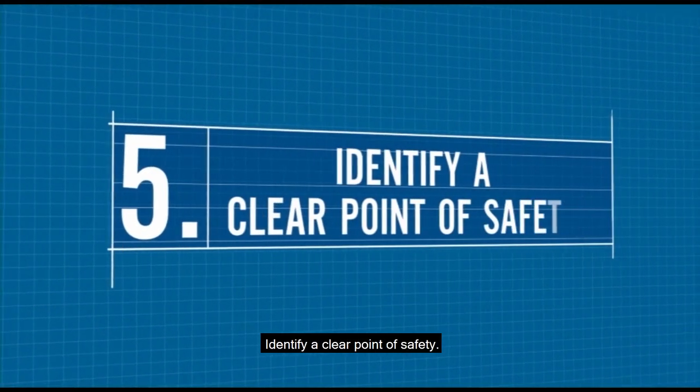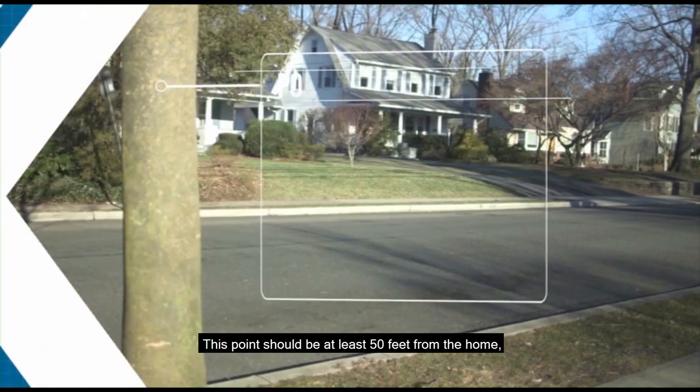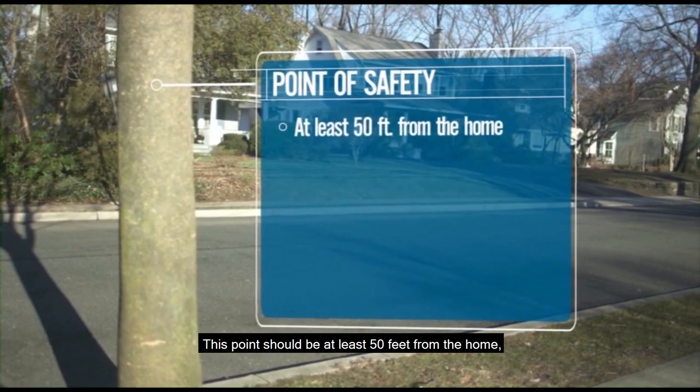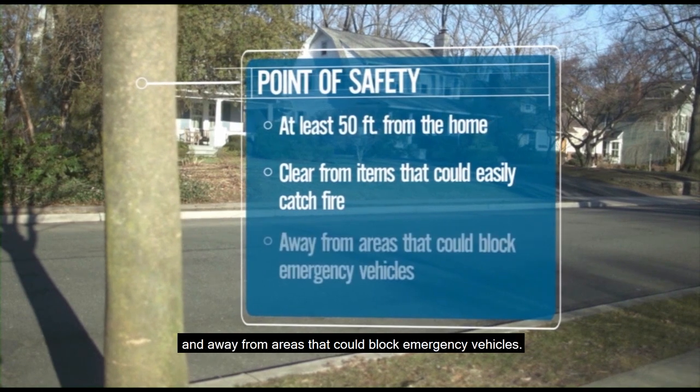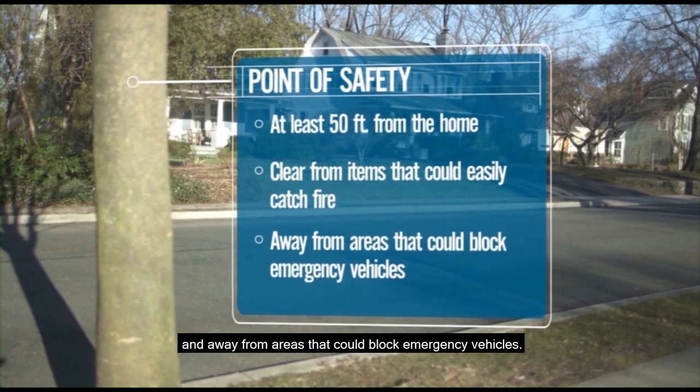5. Identify a clear point of safety. This point should be at least 50 feet from the home, clear from items that could easily catch fire, and away from areas that could block emergency vehicles.